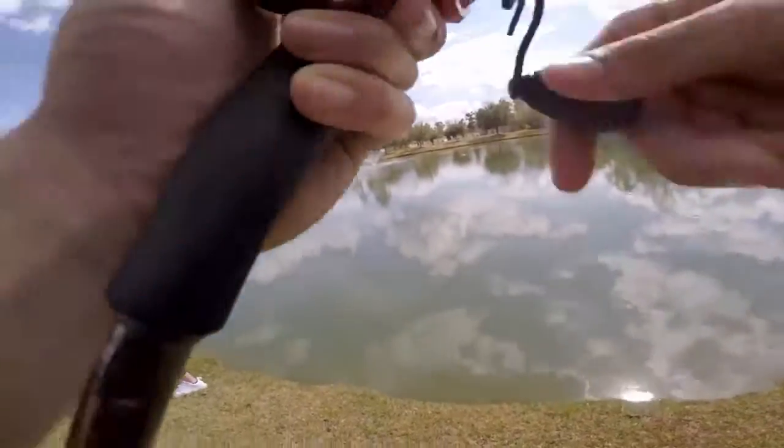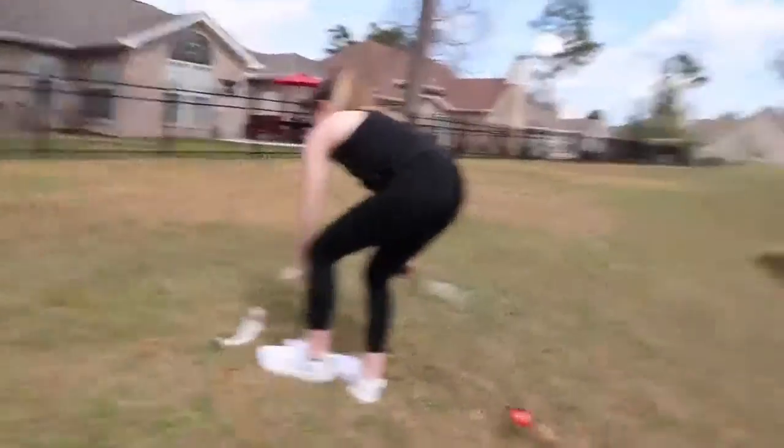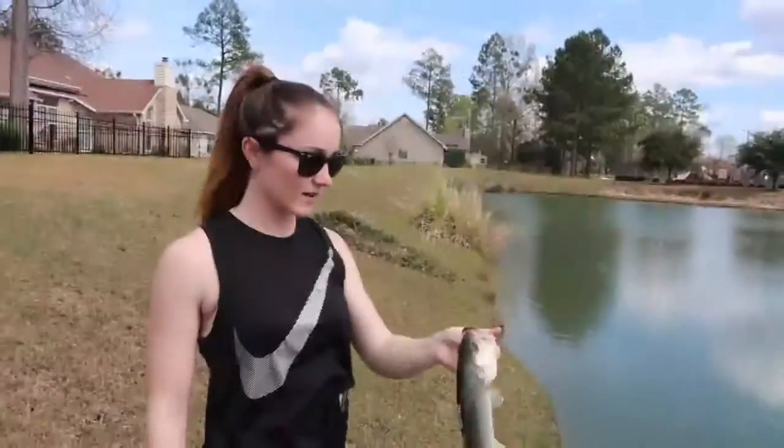Get him. Oh my God, that might be a big one. Ooh. Whoa. Not a bad one. I knew it was going to be one off that grass. I just called that literally before you cast it. Oh, that's on the other worm. So that's another bait knocked off, ain't it?